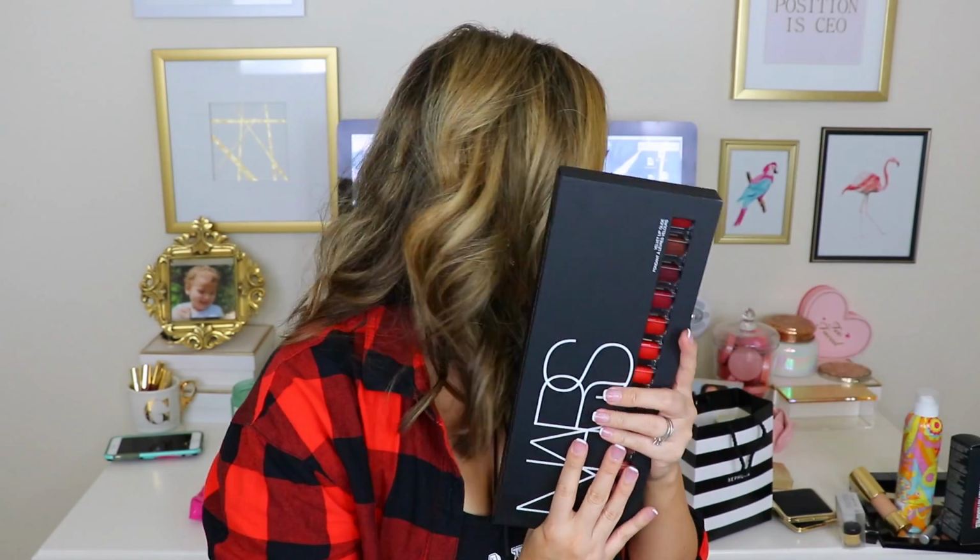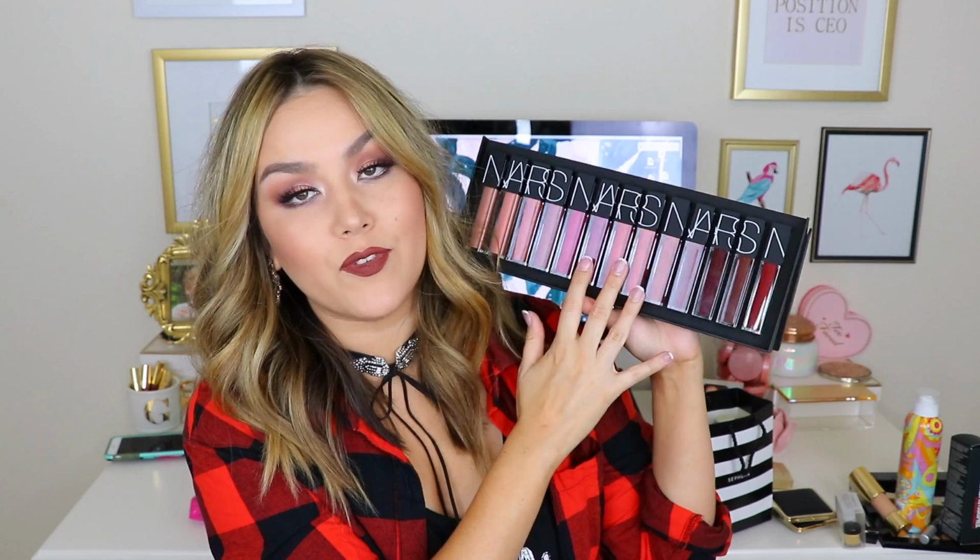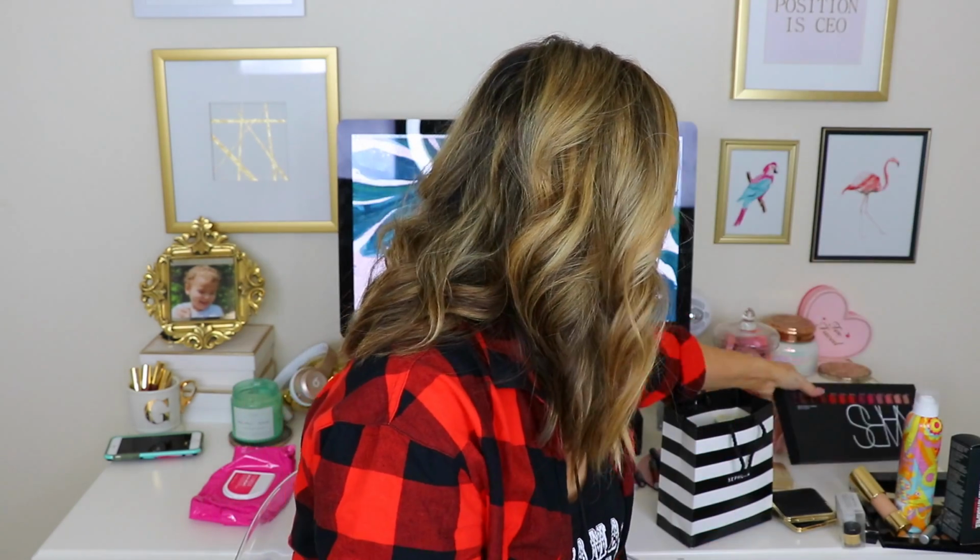Okay, and then from NARS, they sent the new shades of their blush contour kits as well as a couple dual intensity eyeshadows, but this was definitely the product that stood out. These are the Velvet Lip Glides. Let me know if you guys would be interested in a swatch video or review of these. I've only worn one so far. I have to say the formula is incredible. These 4 shades down here, it's just the epitome of fall. Oh, I love them. So let me know if you guys would be interested in a video on those.